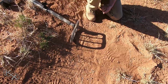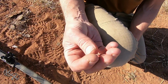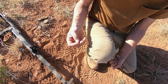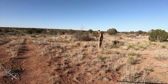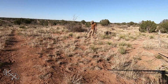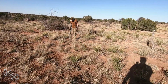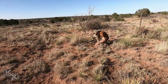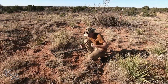That's an old boot nail, piece of one. Probably doesn't look like a chunk of wire. Just looks like it's oxidized, because that end is kind of crimped or smashed. So that could be an old boot nail. Should have brought a little locator with me. This area is so dirty with wire.